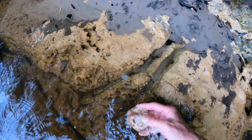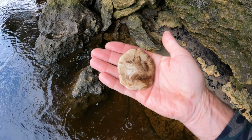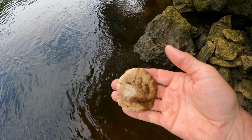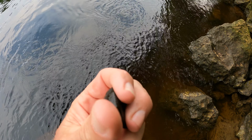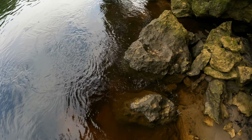Here is one of the fossil echinoids I was talking about. And this is ancient. This is roughly 40 million years old. I don't know if you can see the star pattern on there. But here is a different species of echinoid that I found on the bottom of the river. And as you can see, the river turned it very dark.